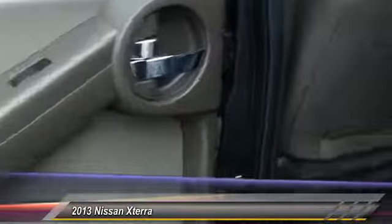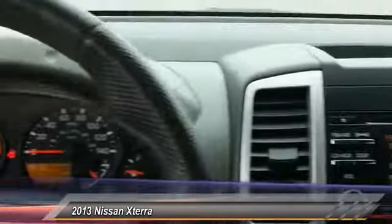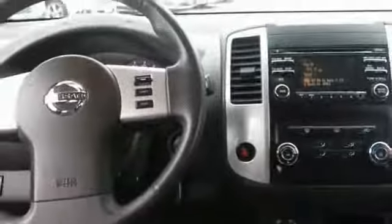Here are some of this vehicle's great options: stability control, traction control, anti-lock braking system, keyless entry, adjustable steering wheel, power steering, driver airbag, cruise control, four-wheel disc brakes, aluminum wheels. Come take a test drive.